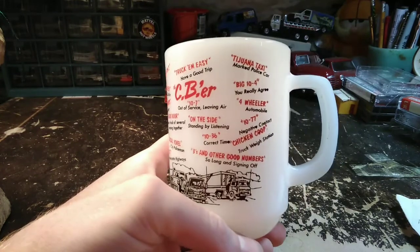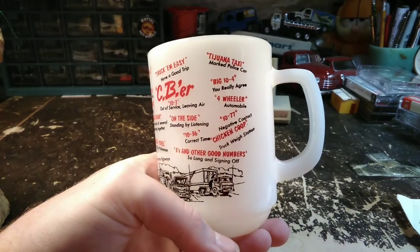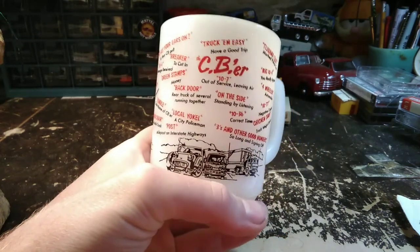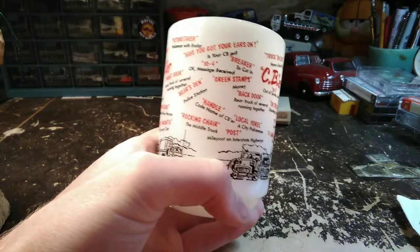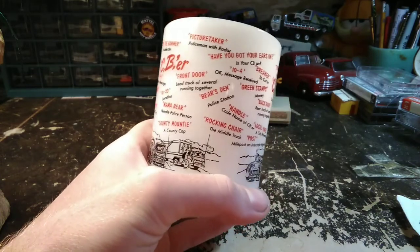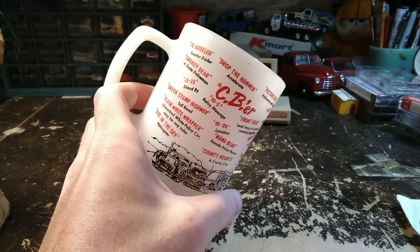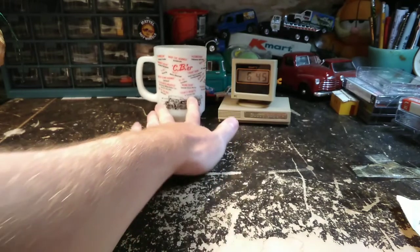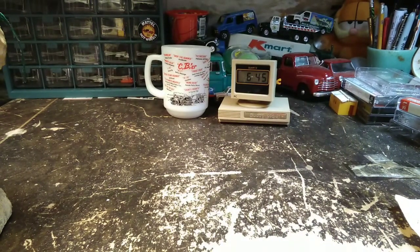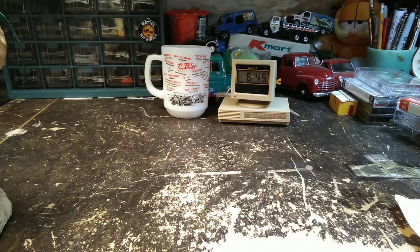But anyway, I got this really cool sea beer mug. It's got a lot of sea terms on it. I know the majority of these, but there's some of these that I didn't know. And I just thought this was a pretty cool cup. I've got a lot of stuff in my hands, so I'm going to set it up on the table here.